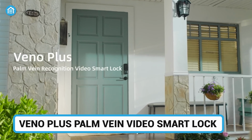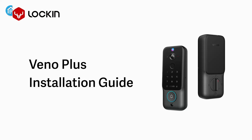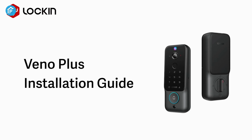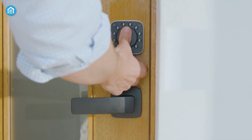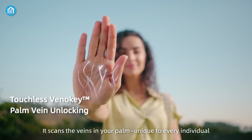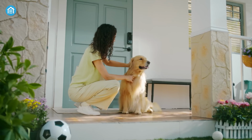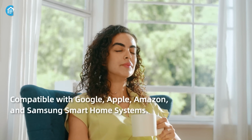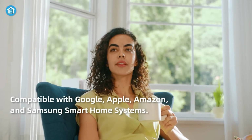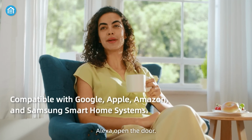Wave your hand and walk right in. Sounds cool, right? Now, if you want this cool upgrade, then let's have a look at the Veno Plus Palm Vein, a video smart lock. Instead of the usual fingerprint scan, this one uses palm vein recognition. Yep, your actual vein patterns, so your cat or dog can't sneak in with a paw scan. Plus, it automatically locks behind you, and it's fully compatible with Google, Apple, Amazon, and Samsung smart home systems. Yep, you can literally ask Alexa to open the door.